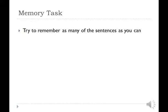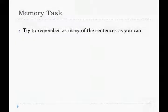Just for a moment, everyone on this side of the room, put your head down or close your eyes. This side of the room, you guys see this, right? Okay. Your head and open your eyes. All right, I'm going to read the sentences now. Try to remember as many as you can.